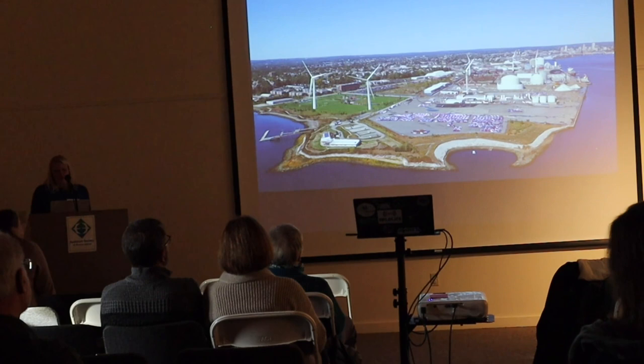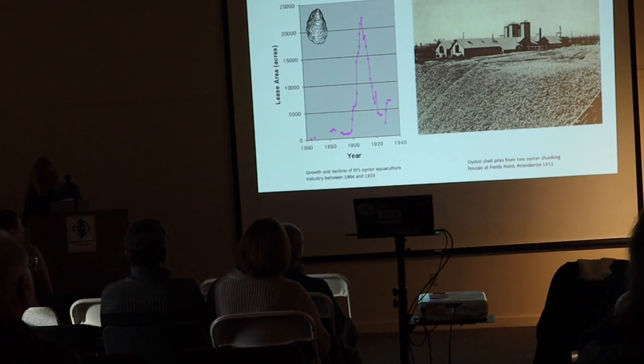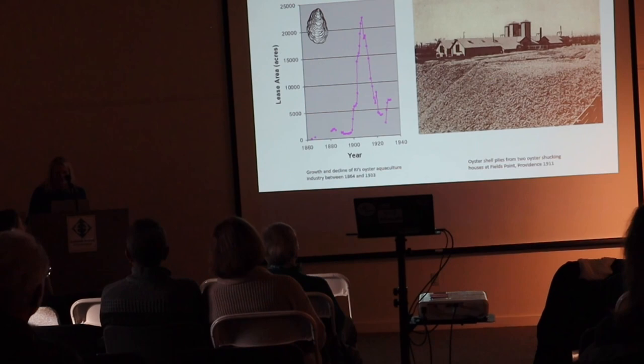So this photo here was taken at the same place as the previous slide. So Fields Point in Providence about 100 years ago. And you can see that the main industry in this area was very different at the time from these piles of oyster shells. And so shellfish aquaculture, especially oyster cultivation, was a huge industry in Rhode Island. And it peaked around 1911. And then it crashed in the 1920s because of pollution.